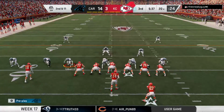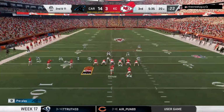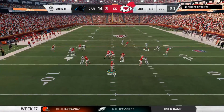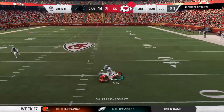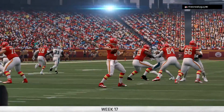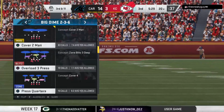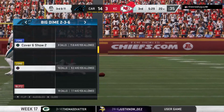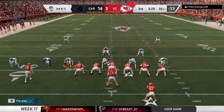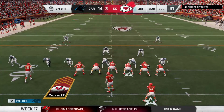After the loss to start out, here's 2nd and 11. Out of the shotgun, here's Darnold, and that's going to be incomplete. A lot of contact, no call, and it's 3rd down. We have not seen a whole lot of wide-open receivers. Everything seemingly has been contested. And that's another nice job there to force an incompletion.